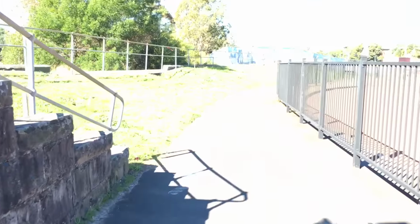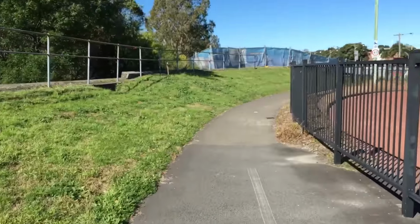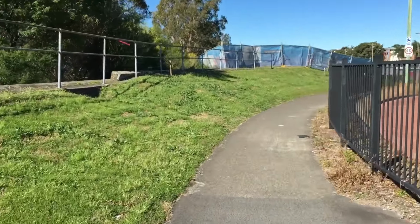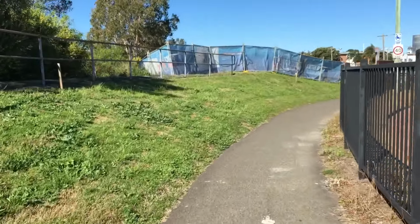I'm not going to go too much further. You all pretty much get the gist of what's happening, but I'll just see what's behind this fence. I'm pretty sure it's where there is open land where a lot of trees used to be.